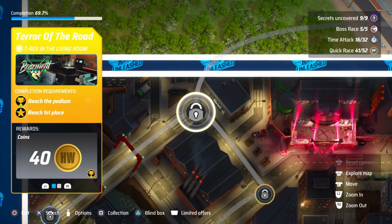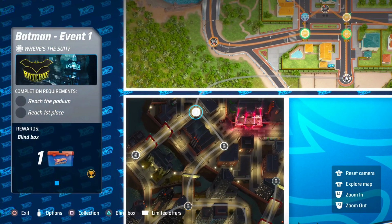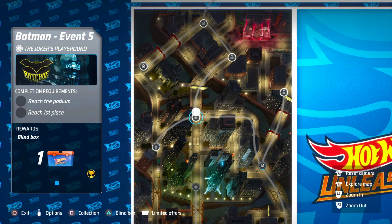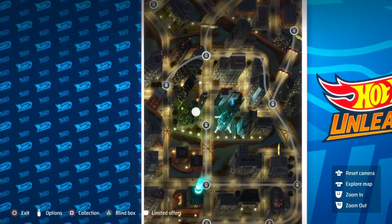Now in terms of single player content, there is a small Batman campaign in the City Rumble mode. There are a total of 5 races and 5 time trials to do, with hefty unlocks of gears and coins, and of course the blind boxes. So if you want a few more ways to unlock more things, this is an awesome way to do so.